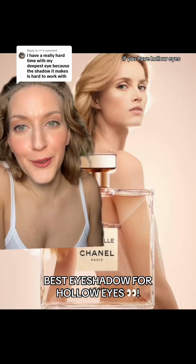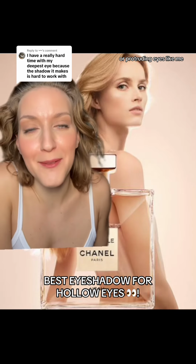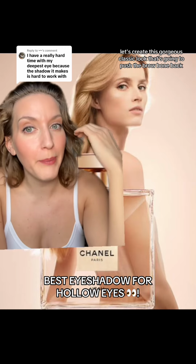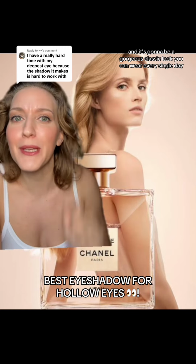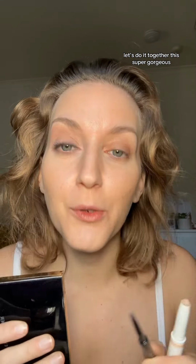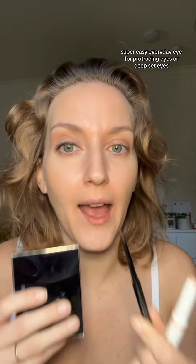If you have hollow eyes or protruding eyes like me, let's create this gorgeous classic look that's going to push the brow bone back, pull the eyes forward, and it's going to be a gorgeous classic look. You can wear it every single day. Let's do it together. This super gorgeous, super easy everyday eye for protruding eyes or deep set eyes.